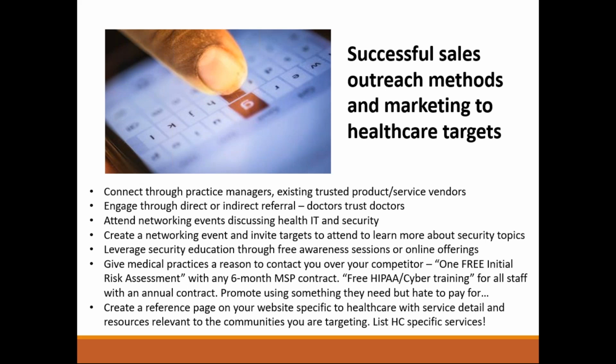So another way you can approach this market, and I have seen this work very well, I've certainly done this myself, is to give something away for free as it relates to your managed service provider contract. So for instance, we talked a little bit about free risk assessments. If you're not familiar with how the risk assessment system works, then you will have some of that information through some contact information that we're going to provide later. But you could potentially, for instance, provide a free risk assessment with any 6-month MSP contract or annual MSP contract. You could potentially provide awareness training around HIPAA and cybersecurity with an annual contract. Promote using something that they need, but that they don't want to pay for.